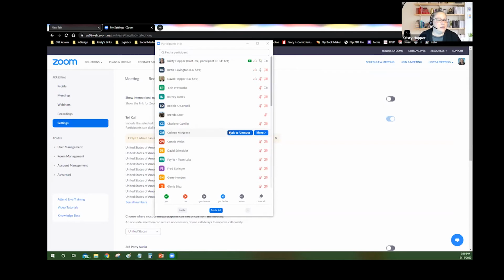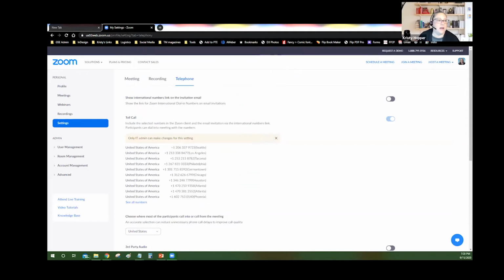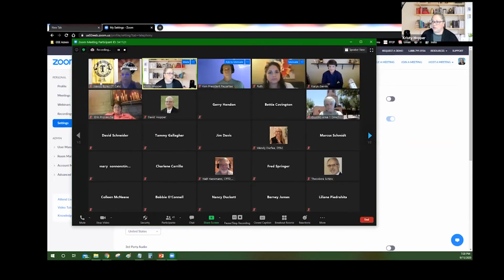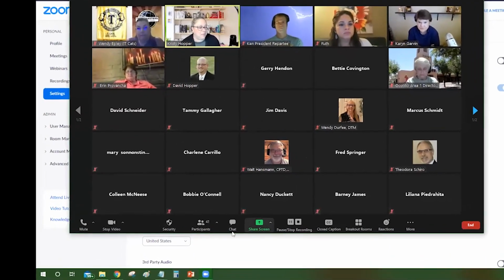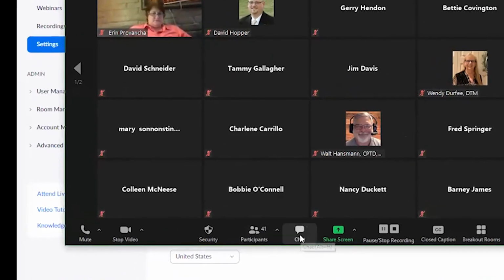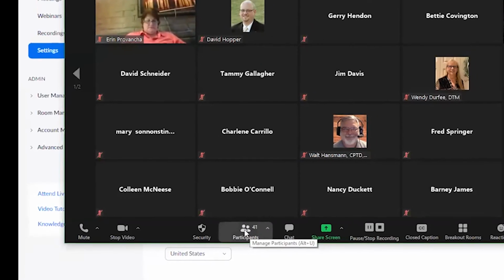Show us again how you got that pop-up window. How did you get that window? The participant window? Okay, I will show you that then. Sorry, I missed the very first step. That's okay. I'm going to bring my whole Zoom window over so we can see everything. Okay, so this is the gallery view. We see all of our Brady Bunch faces. Betty, at the bottom of your screen in your controls, there's a participant button and a chat button. So to get the participant window open, just click on the participant button.